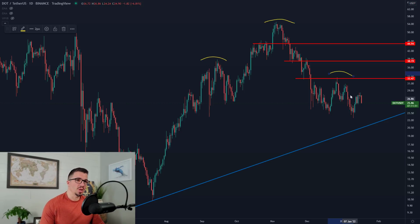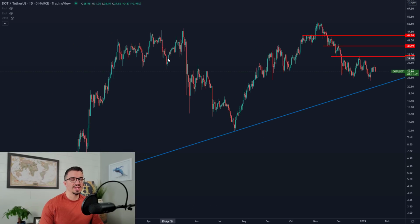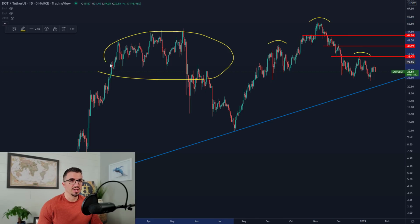So looking at DOT, we can see that all of this price action back here, anytime you see a head and shoulders where there's a lot of price action to the immediate left of that pattern, it means that this is a lot less likely to play out. Okay, so here is the head and shoulders everybody's talking about, and here's all the price action that I'm referring to.